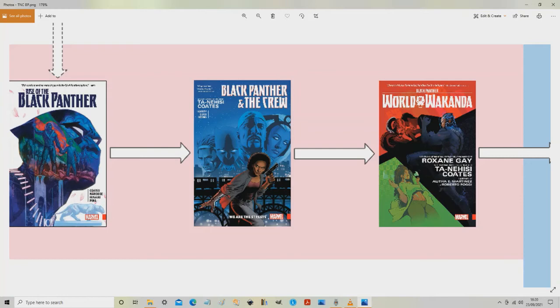It's a 6-issue series, and it was written by Ta-Nehisi Coates, but with Yona Harvey. So it's not fair that his name's in massive writing and hers is like this tiny little thing here. Slightly unfair, I think, but that's only me. And if you collect the volume as a trade paperback collection, it's just called We Are the Streets.